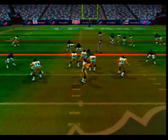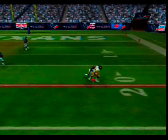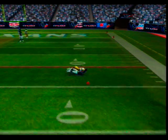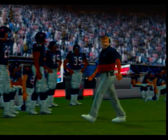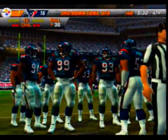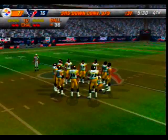The Texans come out in a nickel package with the pass, and he dropped it. He's always been able to catch a ball. He has soft hands and good body control. He ran a good route, and the quarterback made the right read. He just didn't bring it in.